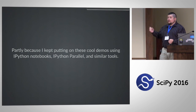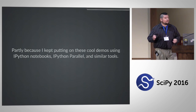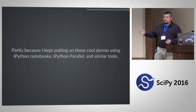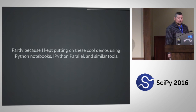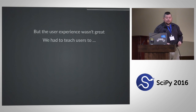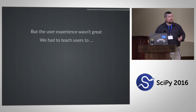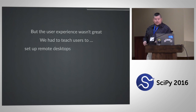Partly, the reason we jumped on this interactive HPC idea is thanks to you Python folks. IPython Notebooks, IPython Parallel. I kept doing these cool demos using these tools, and people said, hey, you know, this is great stuff. We should consider supporting it more widely. Unfortunately, the user experience wasn't great because of the number of things we had to teach our users. There were a number of hoops you have to jump through.